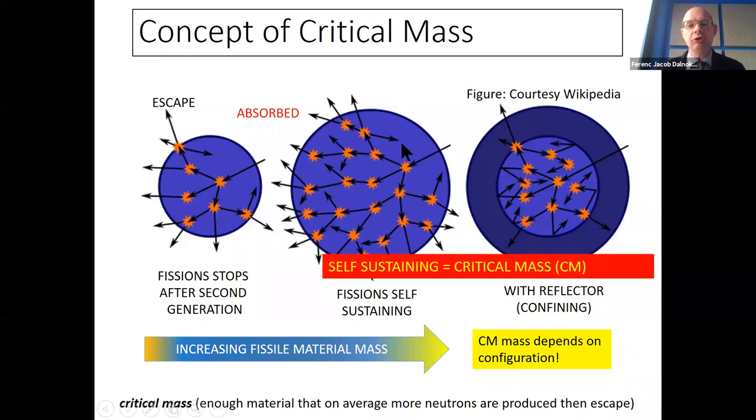If I increase the amount of material, like I have in the center picture, then what happens is when the neutron comes in and gets triggered, a lot of the neutrons tend to go back into the material and cause more fissions to be produced than neutrons actually escaping. So the critical mass is that there's enough material that on average, more neutrons are produced than escape. And that's the whole goal. And then you have a supercritical mass where you have even more material, and so you produce a very fast chain reaction.